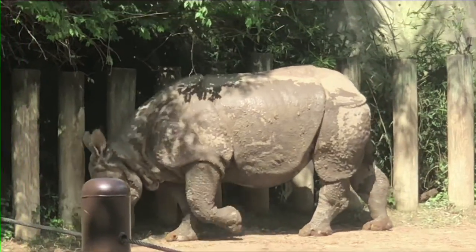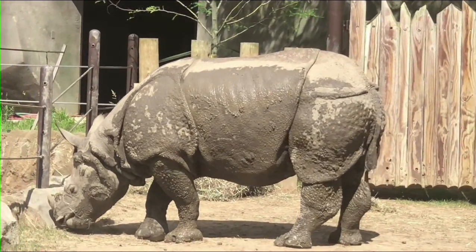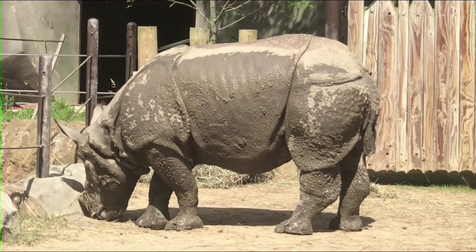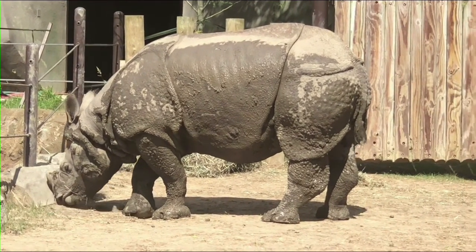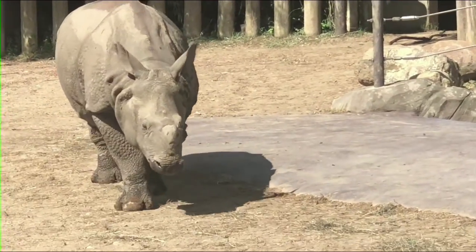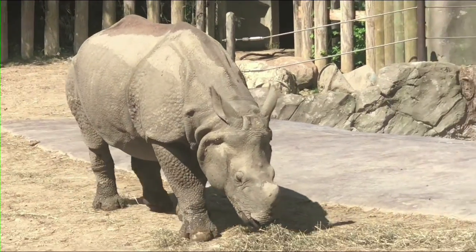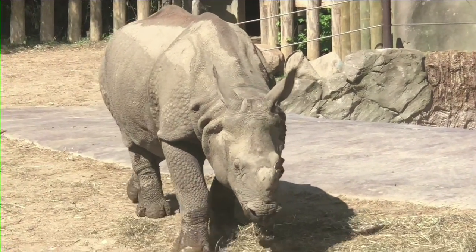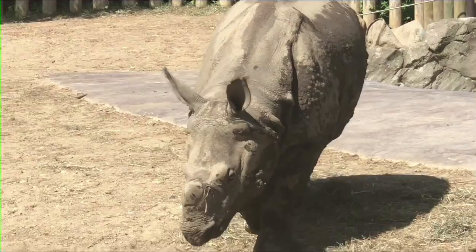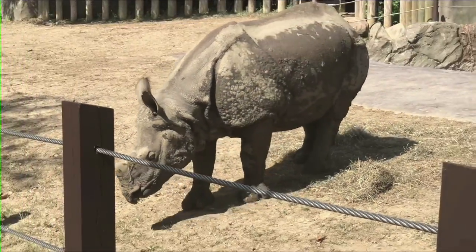Brian is estimated to be 4 to 5 years old, so he's still technically young. And the funny thing is, he's not even fully grown. Because, well, right now he currently weighs 4,000 pounds. Yes, 4,000 pounds. Fully grown in a few years, he might even reach up to 6,000. So, this makes Brian the second largest animal species here at the Columbus Zoo.